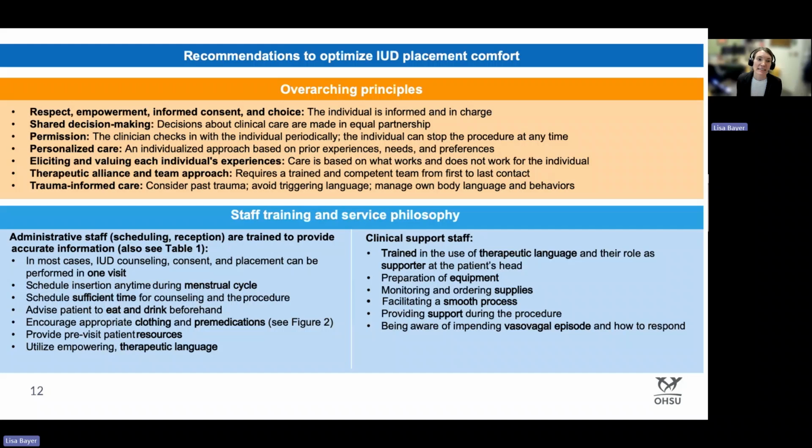What we need to emphasize is, again, that entire experience, from that phone call, giving accurate information, telling patients how to be prepared ahead of time, what to expect, and also consistent messaging for patients regarding how to prepare for the visit. But we just highlight these overarching principles: trauma-informed care, shared decision-making, personalized care, creating that therapeutic alliance, building that trust and rapport with the patient. And then also the staff training and service philosophy of how to support the patients the best. The scheduler should be able to tell them what to prepare over the phone, or provide written information ahead of time. That makes a huge difference.